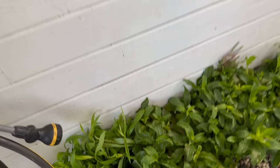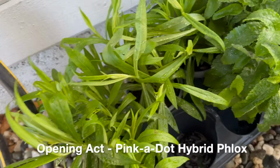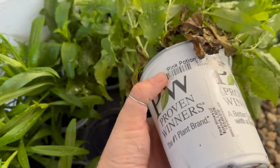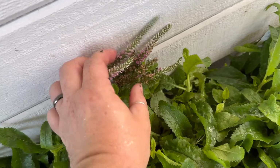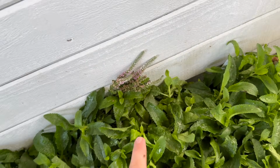Down below here, these are going to be fun to grow in the garden. These are a phlox called Opening Act. Excited about those. And then these ones, I think I have 10 of these. I love these. These are Pink Potion Veronica, and I love Veronica. And you can see this one still has some of its blooms on it. So it's like pink to a white color, and then they all turn pink.